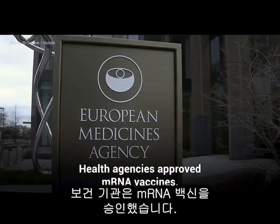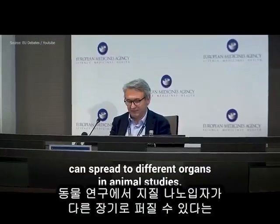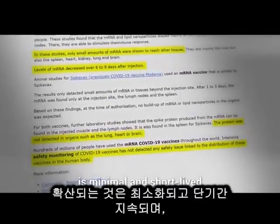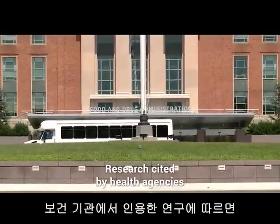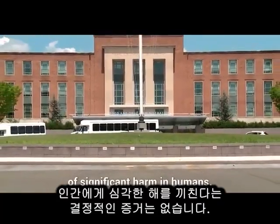Health agencies approved mRNA vaccines, knowing that lipid nanoparticles can spread to different organs in animal studies. They conclude that any spread of mRNA beyond the injection site is minimal and short-lived, and have not raised major concerns about the spike protein. Research cited by health agencies shows no conclusive evidence of significant harm in humans.